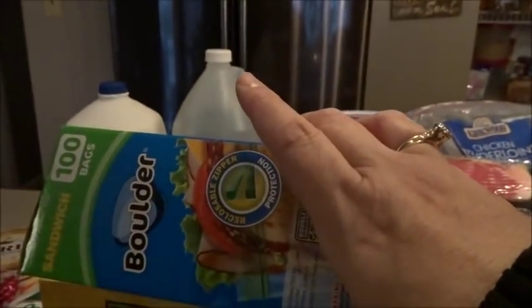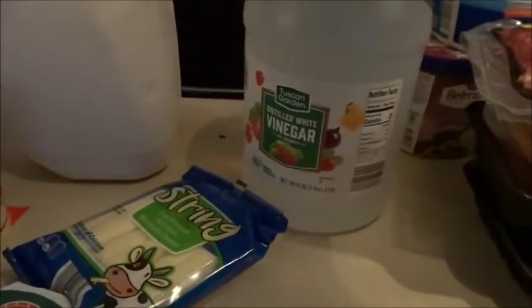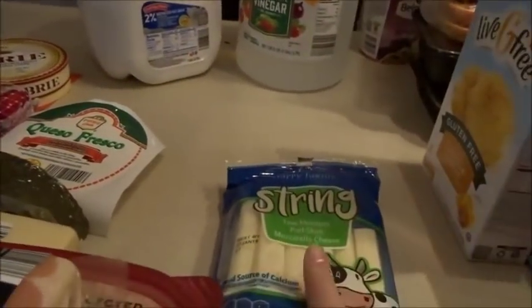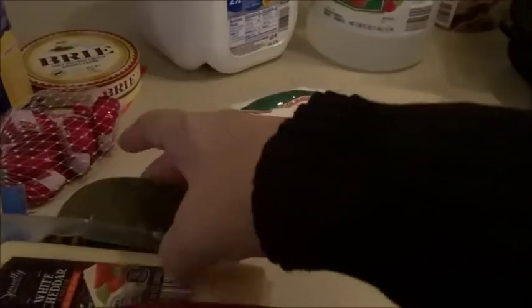And then since everybody takes their lunch, this is just some of the sandwich bags. Back here, I do have a huge bottle of vinegar. I use this in my laundry as well as in the kitchen or to clean with, and a gallon of milk. I picked up a package of string cheese, some queso fresco cheese.